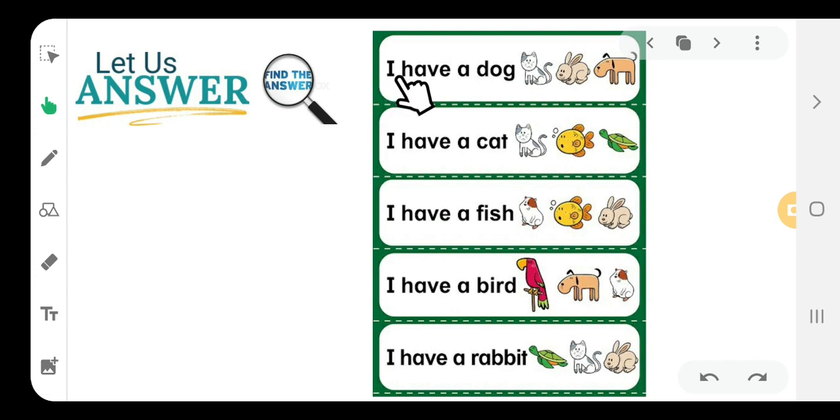Again. I have a dog. Which one is dog? Yes, it's a dog. I have a dog. Okay. Number two. What's the answer? Yes, I have a cat. And it's a cat. Okay.